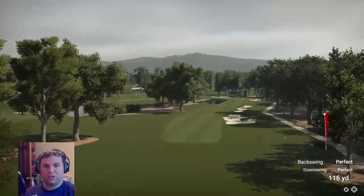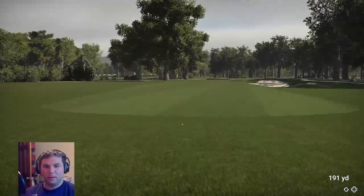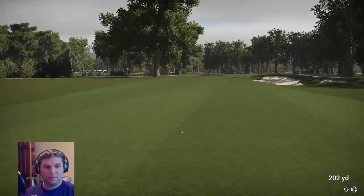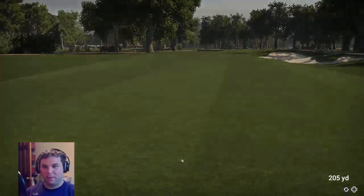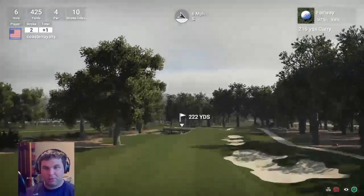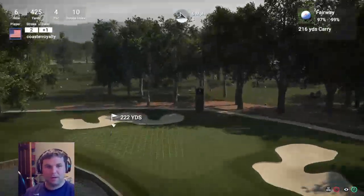And big swing glitch. Not even going to get to the fairway because I only swung halfway. Boy, this is really disappointing. But it is going to give you guys a chance to get to see a lot of the course. So looks like we're about 220 yards out. 222 yards second shot. Shows you how bad I'm playing right now.